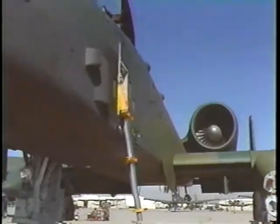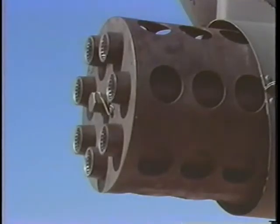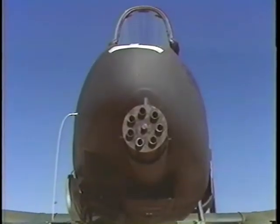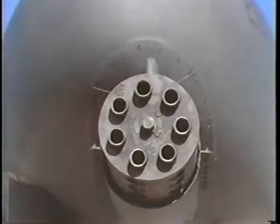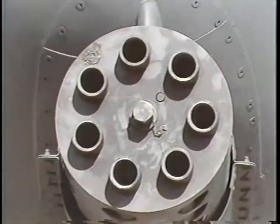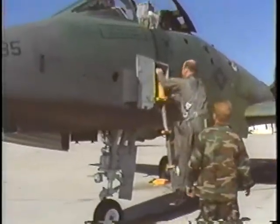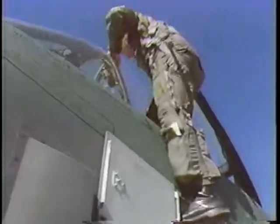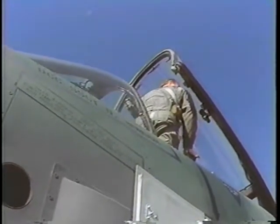The key to the A-10's power projection is the 30-millimeter 7-barrel Gatling-type GAU Avenger gun. There is nothing a tank fears more. No problem at all with the gun doing a lot of damage to whatever it hits, including armor, and very deadly, very lethal, very accurate. Now that we know all the background on this remarkable airplane, let's go flying and see it in action.